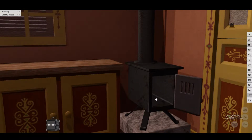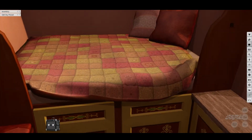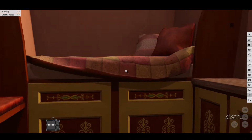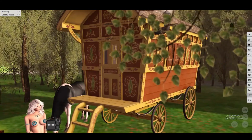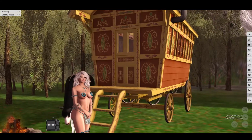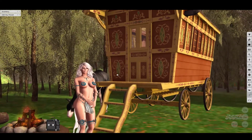And you do have this stove, which you can put on to make it a little nice and cozy in here. And you have a bed at the end here, which does include some solo and couple poses. So you can have it as your little hangout. It's a bit difficult to set the cam around inside of it, but it's very nice and colorful. It comes in two more colors. This is the burgundy version, I believe, and there's a teal and a multicolored.